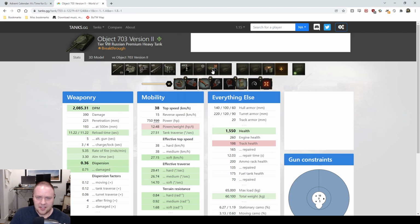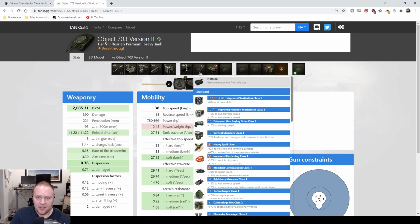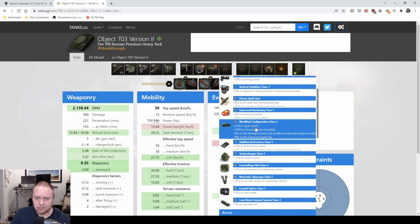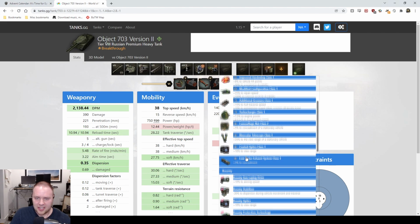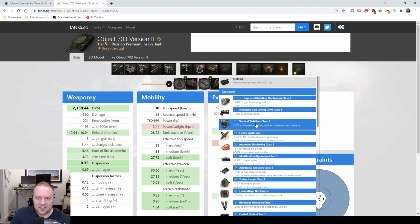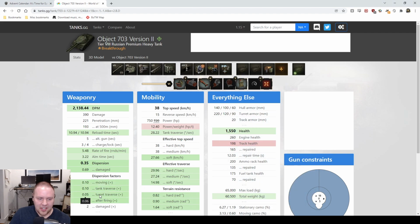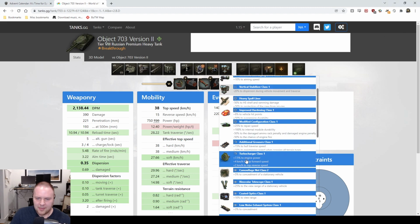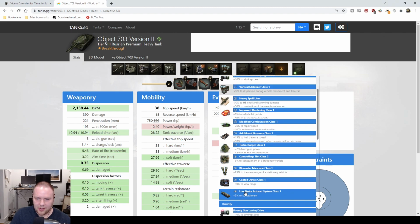Got one of these, the improved aiming and the improved slot. I'll probably do vents, and then you can't mount a rammer because it's basically an auto reloader, and most people are going to say V-stab, but at the same time the gun stats are already really, really good. So I don't know what the right answer is here, but I feel like V-stab is kind of a waste, to be quite honest with you.